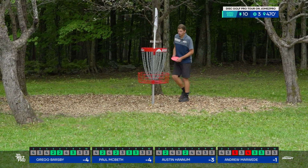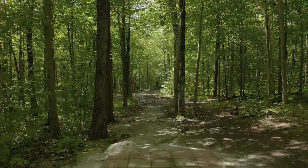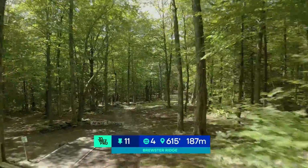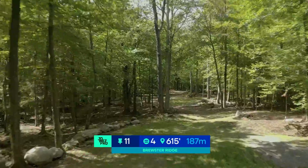All pars on this one. A difficult hole to be birdied. 18% of the field getting it, but really it averages right at par at 2.99. Not that many bogeys, just barely more birdies than bogeys.